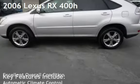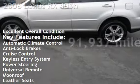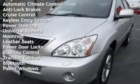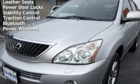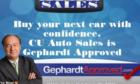Presenting a pre-owned 2006 Lexus RX400h. This four-door SUV has a six-cylinder, 3.3-liter V6 engine, with all-wheel drive, and an automatic transmission. This Lexus has less than 92,000 miles on the odometer.